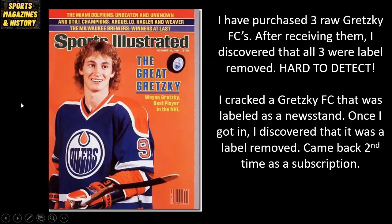All right, so moving on. Wayne Gretzky. This issue is a problem. When it comes to newsstands and subscriptions, this is probably the most difficult issue I have seen when it comes to determining if it's a newsstand or subscription, and CGC has been fooled multiple times. You can see I've got listed up in the top, I have personally purchased 3 raw Wayne Gretzky first covers over the past 2 years. After receiving them, I discovered that all 3 were actually label removed. They were not newsstand. And that was not something I could detect just from the photos.